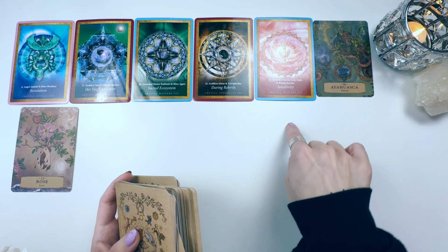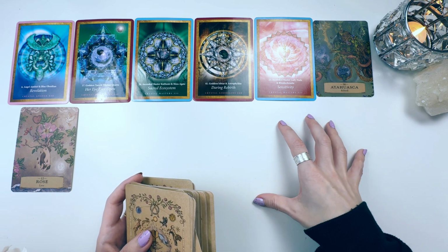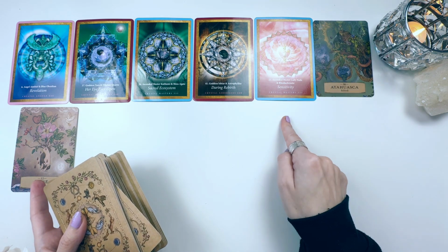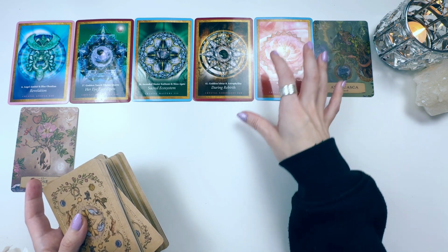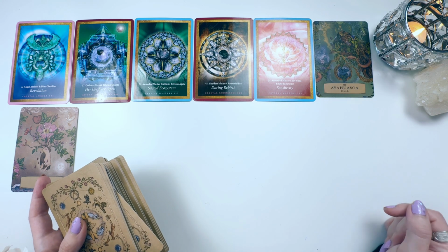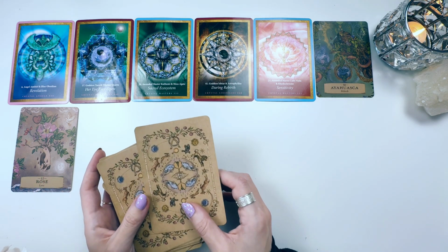And your sensitivity is increasing. So your ability to see, your ability to feel as well, because we've got that love energy here and sensitivity with Lady Nada. This is very heart-based. High heart, they said. High heart, okay. This is a massive rebirth.